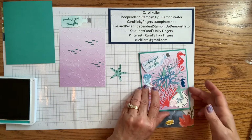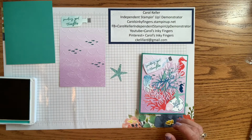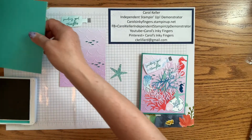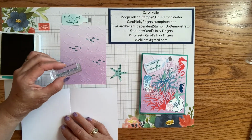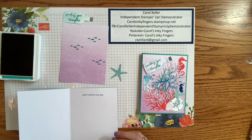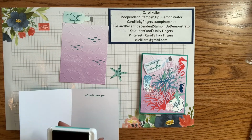And then let's see, what did we do on the inside? Yes, Can't Wait to See You also comes from the kit. And we're gonna stamp that inside, also in Bermuda Bay. See if I can do it straight this time. Much better. My first time was crooked, even though I lined up the card to make it straight. Oh well. So that is it for our Bermuda Bay.